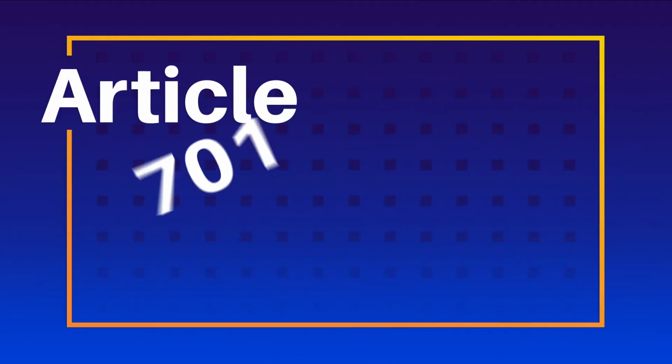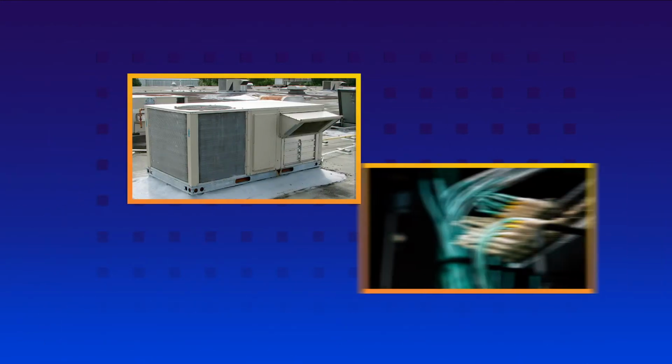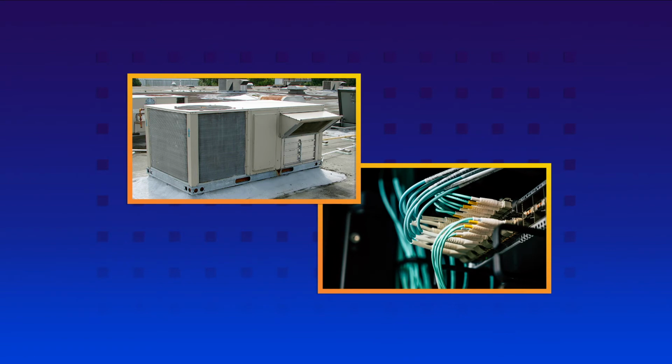Legally required standby systems are those designed to automatically supply power to selected loads in the event of a normal power failure. This is different because it refers to such systems as HVAC or communication systems. Both these locations are classed by government agencies or others who have jurisdictions. Remember, there is a lot more to these definitions, so take some time to review them in your codebook after this video if you have any questions.